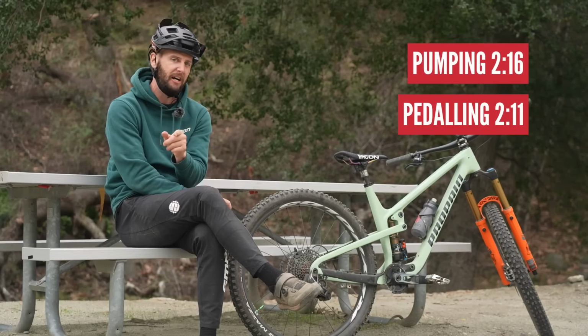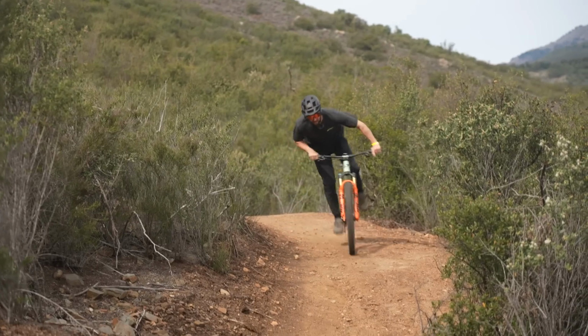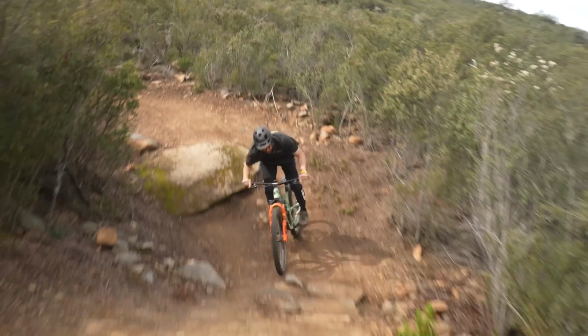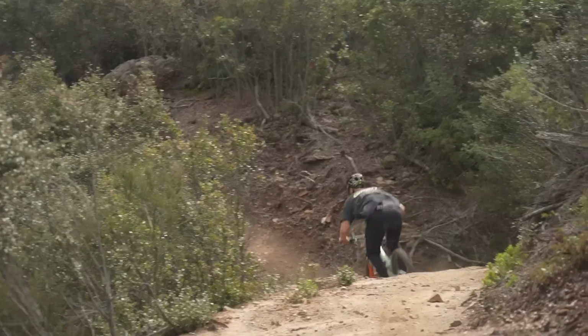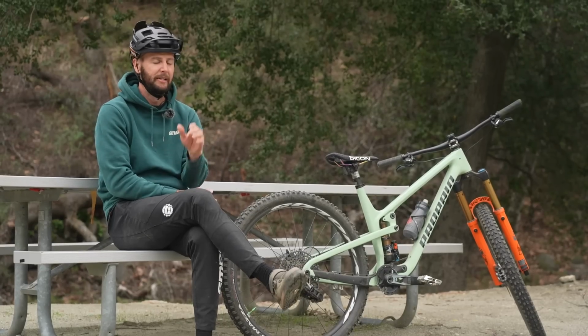Was this the fastest though? And actually, why do I think pedaling was faster? Well, basically because there was a couple of sections at the bottom where just a few cranks to get up some of the, it wasn't uphill, but it just flattened out. So just to keep the momentum along there, I did think pedaling was always going to be a little bit quicker, and it was 5 seconds.